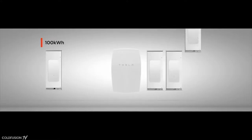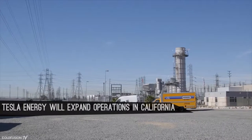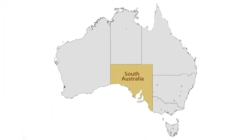Another cool thing about the Tesla power packs is that they're extremely scalable. So you could buy one to power your business or hook up a few hundred to run an island or even a state. Tesla Energy will expand operations into other areas of California, America, and even overseas. One such place that's being proposed is South Australia.